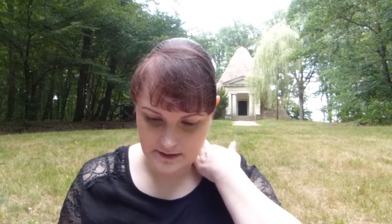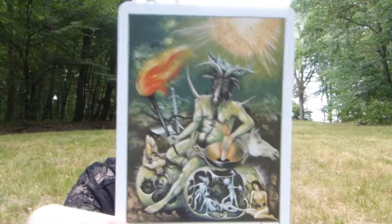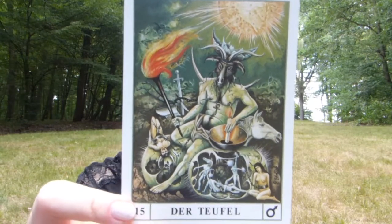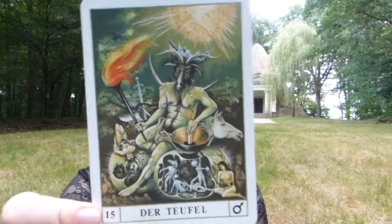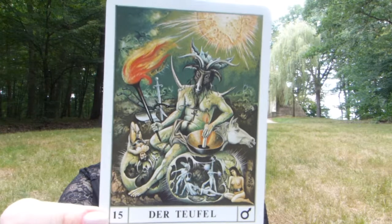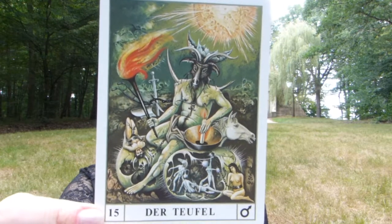The Devil is Mars energy. And so I can see that there's a lot of fire energy. So that was my battery that just died. Okay, I think we were at the Devil's card. This is Mars energy. You have to be careful not to burn yourself with all these temptations.